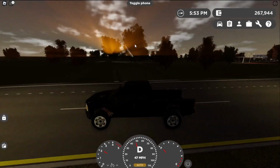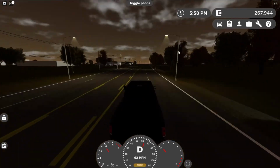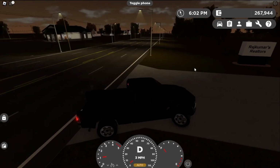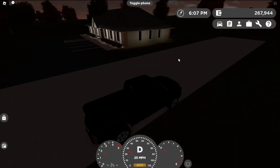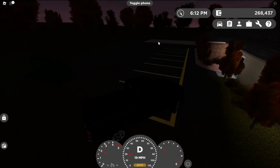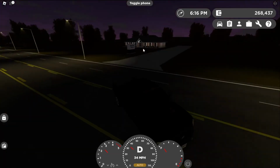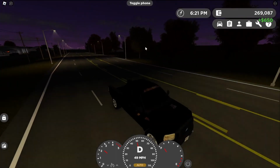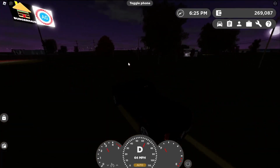So another new part of this update is a bunch of trees. The trees have been completely changed for the fall, for the winter map. There's Rage Kumar's Realtors. This used to be like a financial. This used to be like an old building that didn't mean anything, and then they changed it into a spot like coming soon or whatever, and then they added this in. So it's good to see that they put this in. They've turned that old prop building into something. It still technically is a prop building, but it's pretty sweet to see what they turned it into.